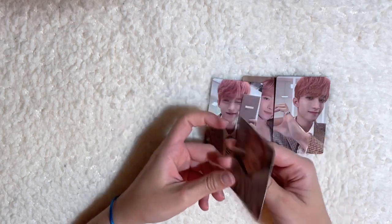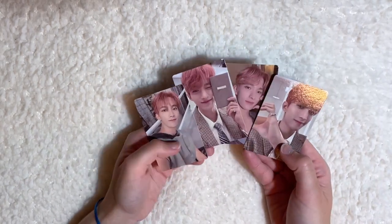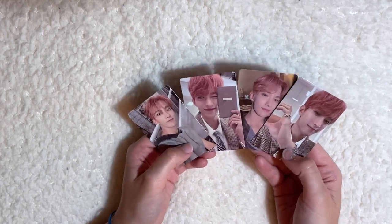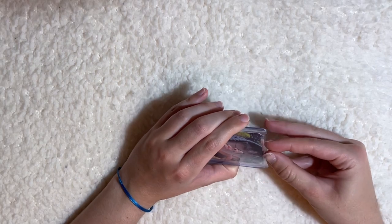And then one of his version three cards. So yes, happy to have these. I love this hair color on him. I think he looks so adorable. Okay, and mixing it up, we have some random S-Coups photo cards.